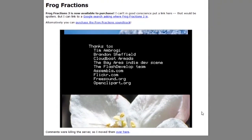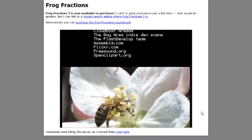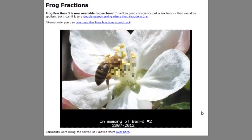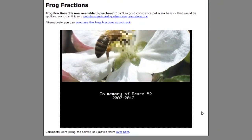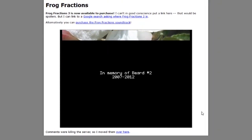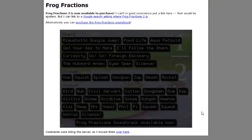Every time I think I'm out of the woods with this bug porn, they hit me with another. Just when I think it's safe to open my eyes. It is not, my friends. I'm sorry. Memory of Beard number 2, 2007 to 2012. The second of the Twin Beards, perhaps? Maybe. Good times, though. You gotta admit, good times.